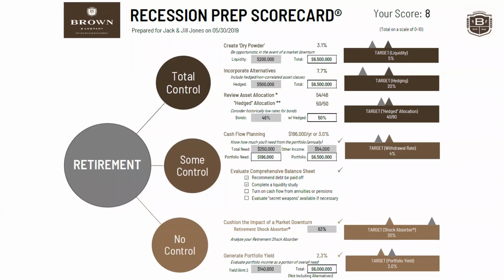I just pulled this up on the screen too. So here's our scorecard, just to get back to the alternatives piece. That's where we talk about and score the hedged, whether you call it hedged or alternative investments. We're looking at those types of investments that are not correlated, or have a very low correlation, to stocks or bonds.